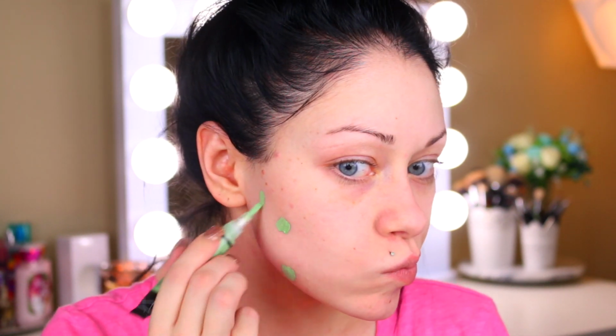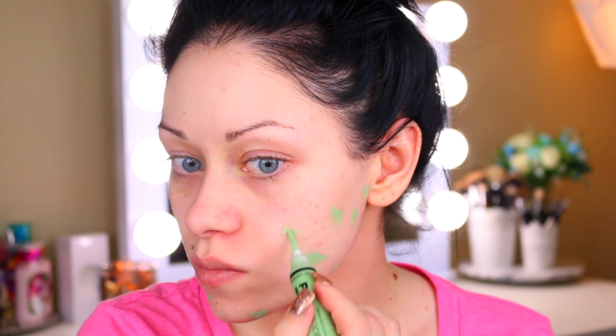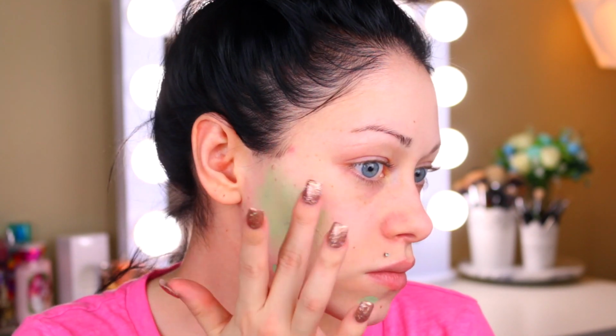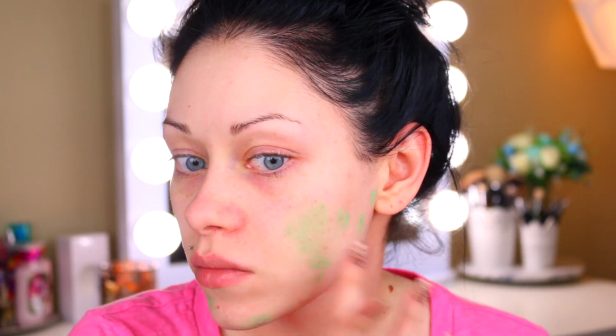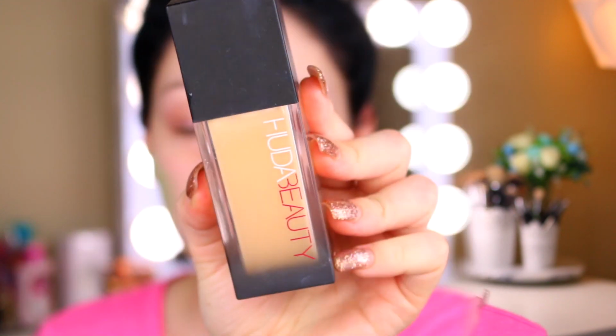So moving on to color correcting, I'm just going to take this LA Girl Cosmetics Green Concealer. This is something that I haven't really done before, and I just started recently doing it, and I've noticed that it helps so much with my redness from my acne and my acne scars, because I used to be that person that would apply so much foundation to cover one pimple, and my face would end up looking really cakey and really heavy, and it just didn't look good. So if you do suffer with acne scars and acne, I would highly recommend color correcting, because it just saves you a lot of foundation and your face doesn't look heavy at all.